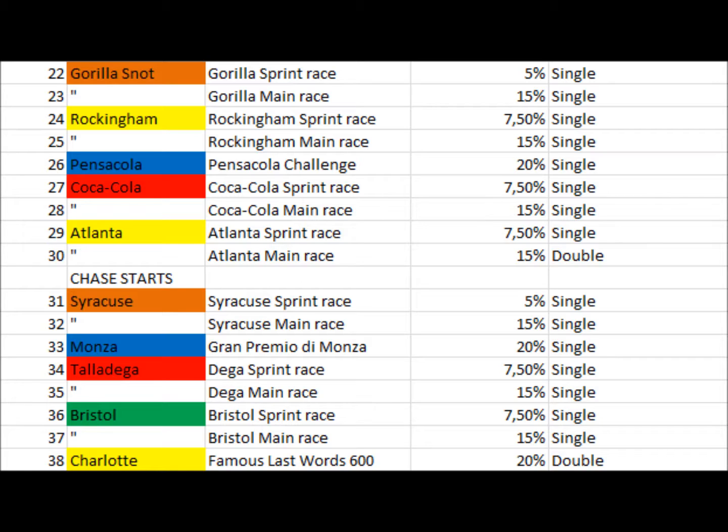And then we move on to the final three races. Bristol sprint race 7.5%, Bristol main race 15%, both single points. And of course, the famous World 600 at Charlotte Motor Speedway, 20%, which will be double points. And that will be the last race of the season. So, that is your schedule. If you still have any questions, let me know.